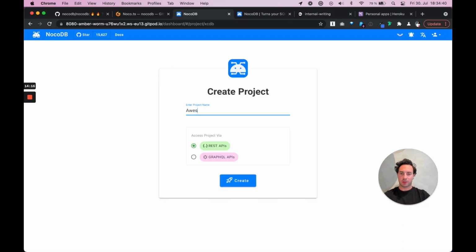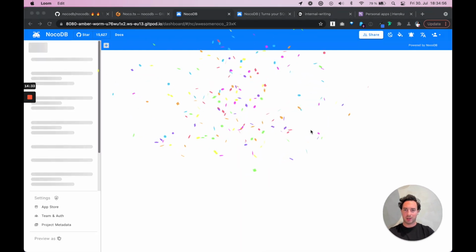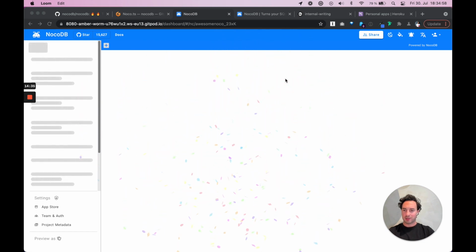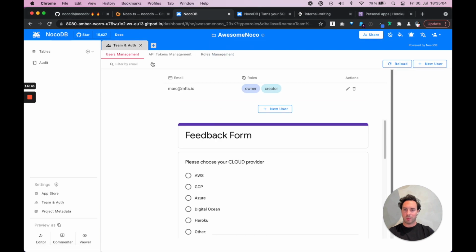I'm just gonna call it awesome Noco. And yeah, it's a REST API interface. We could also choose a GraphQL interface, but I'll go with that. Let me move my head a bit further down. Some nice confetti animation. Yeah, and while everything loads up, we can see our team interface.